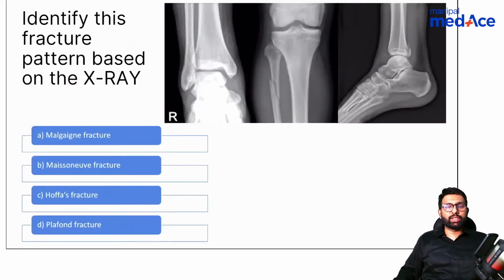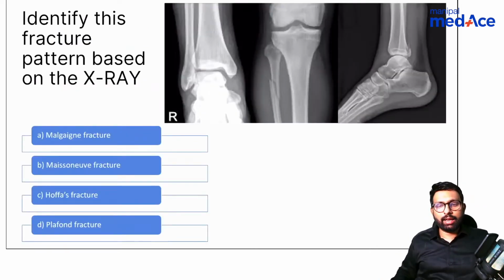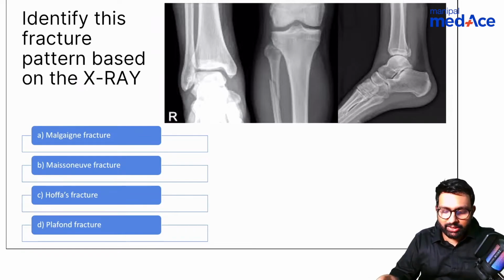Is that clear about crush syndrome? Now, this is an X-ray of an eponymous fracture that I want to talk about. I am pretty sure this might end up coming in your exams, highly likely. Identify this fracture pattern. So please look at this fracture pattern.